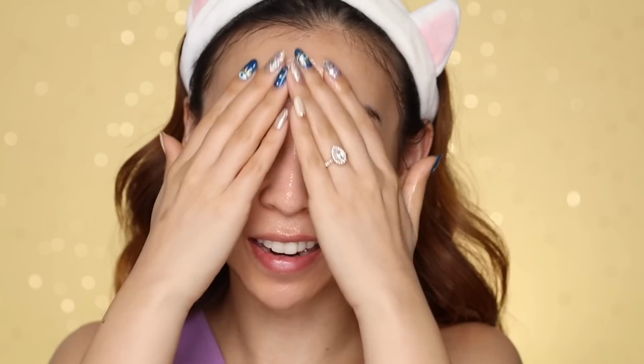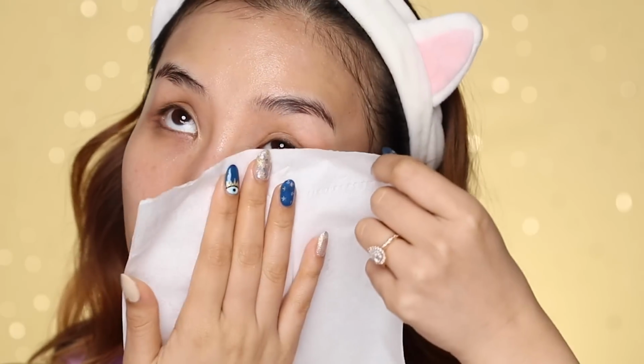Whew. Look how much serum is left on my skin. Wow. So if you have time, you can wait until the rest of the serum absorbs into your skin. Otherwise, you can just grab a tissue and just blot it back.